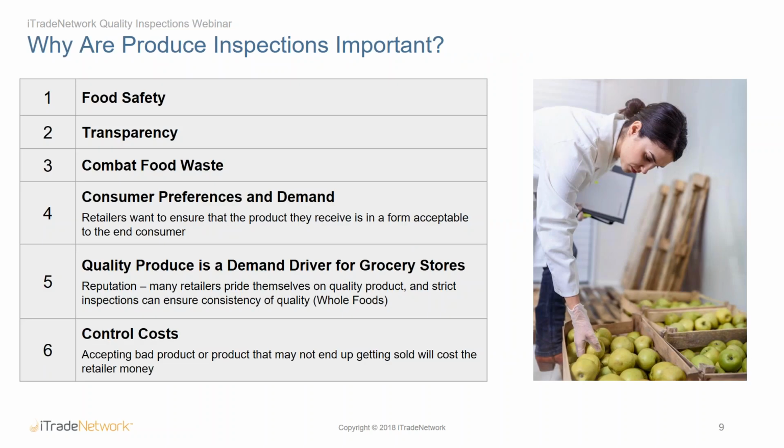So why are produce inspections important? From a food safety standpoint, produce inspections are paramount. No one in this produce supply chain wants to have any issues related to food safety. And quality inspections are one way to ensure that doesn't happen.